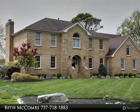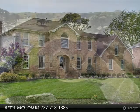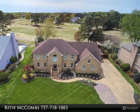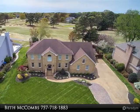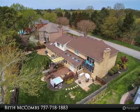Spectacularly renovated and beautifully appointed home situated on the 11th Fairway. Spacious floorplan perfect for entertaining and family living. Chef's kitchen has granite and quartz counters and stainless steel appliances.